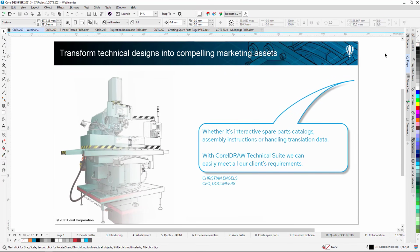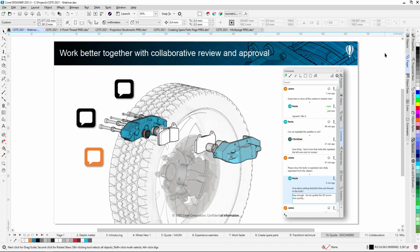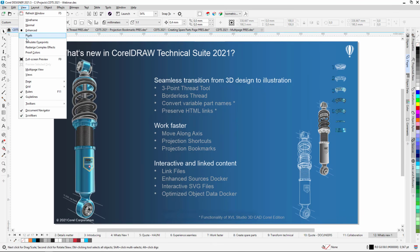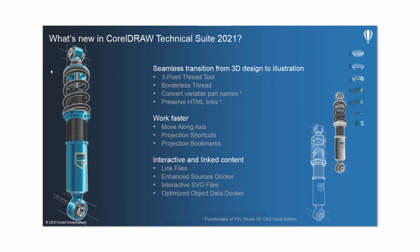Okay, so here we are back in the presentation again. Let's see how we proceed now with our further slides. That's collaboration, we just have seen that. And let's go back to these slides here and our presentation mode. And here we go. Full screen preview. And that's it.